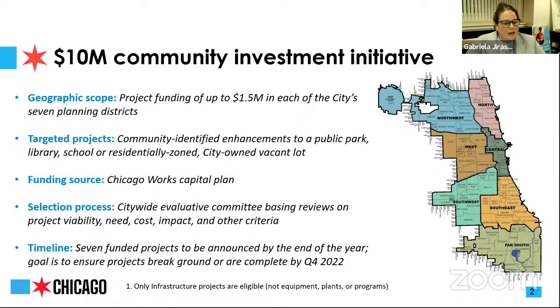So our current timeline is that we are hoping to fund 7 projects, which will be announced by the end of this year. And the goal is to ensure that the projects break ground or are complete by the fourth quarter of 2022. So we're very excited to share all of the projects that were submitted for the West region and the semifinalists tonight.